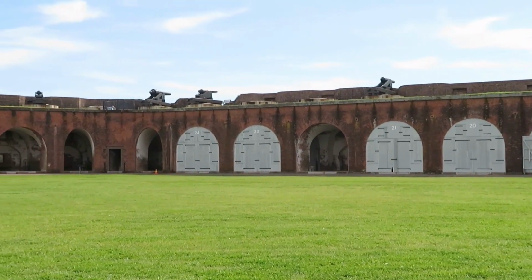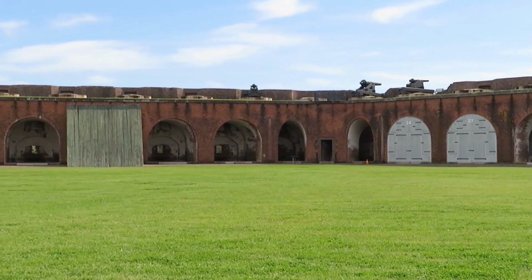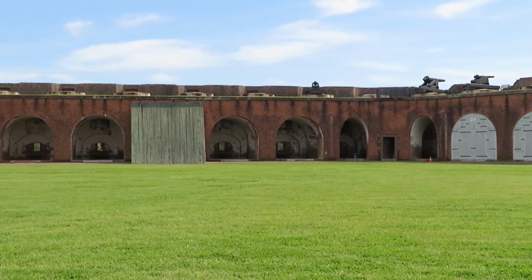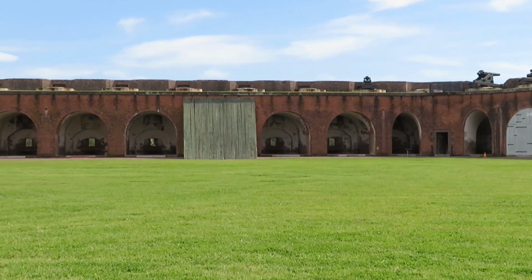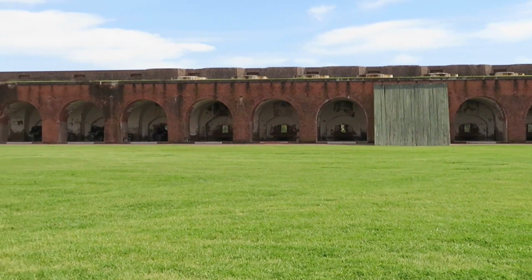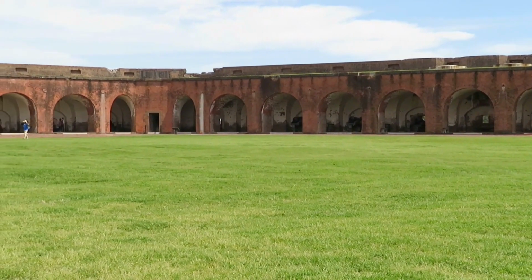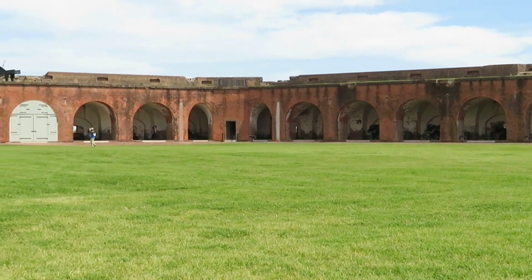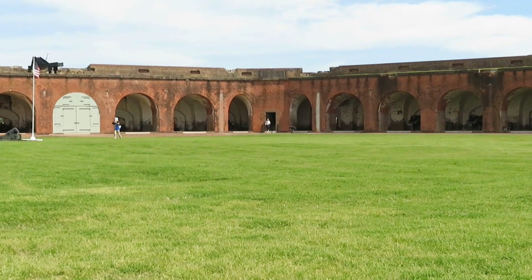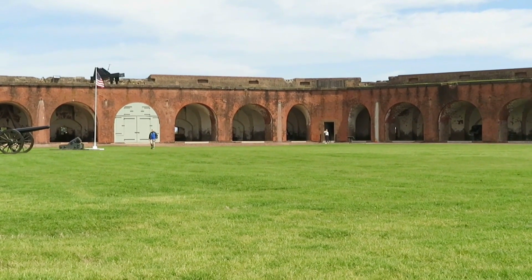Part of the heritage of this fort, too, is that after it was captured by the Union side during the Civil War, it became actually part of the Underground Railroad. A lot of slaves were brought here to begin their journey north into freedom. Also, a lot of slaves were just summarily freed here and went to work for wages.